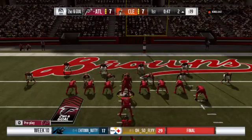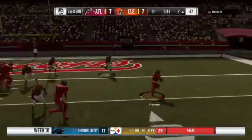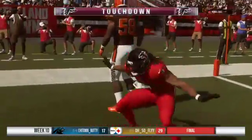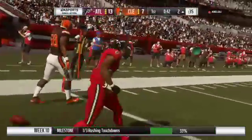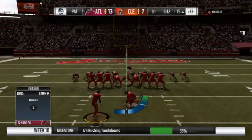Watch it now, Barney. He's going to get it running right. And he gets in. Touchdown, Atlanta. Devontae Freeman, his 6th touchdown of the season. And the Falcons are in for 6.